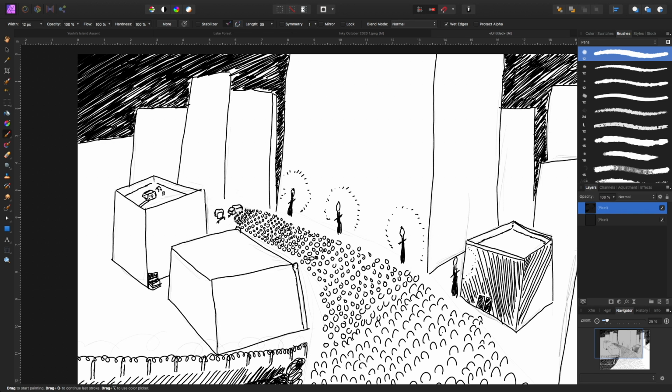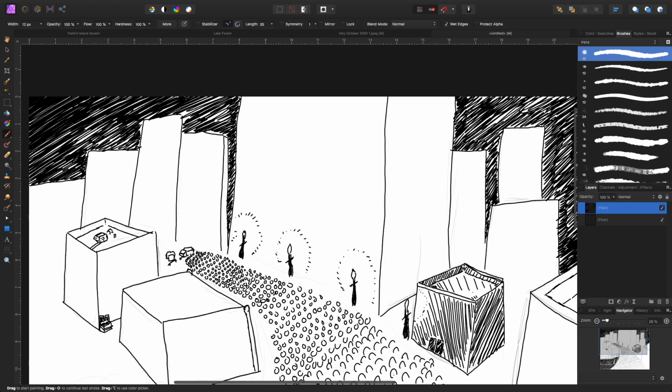Some shading going on here. Oh my goodness, I can't see anymore. I'm getting a little too focused on the screen. It's hard to see now. I don't know. We're doing something there. It looks like something. Okay.